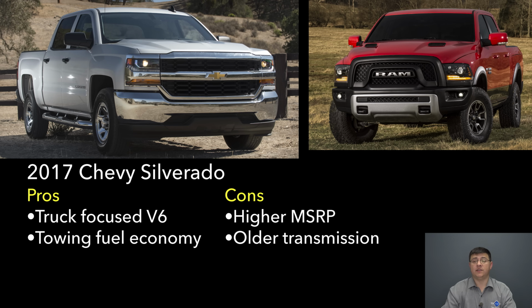Next up, we have the Chevy Silverado. It's a little bit more expensive starting than the Ram 1500, and if you comparably equip it to the configuration that I was talking about earlier, it's going to be about $2,000 to $3,000 more expensive. Of course, comparable configurations are tricky, as I said before, because we don't have a four-corner air suspension available in the Silverado or a small diesel engine or the Ram boxes that I do have on my preferred configuration.